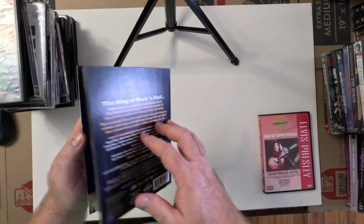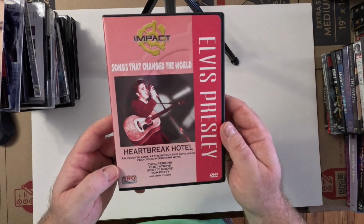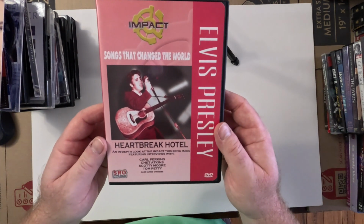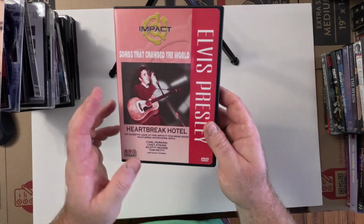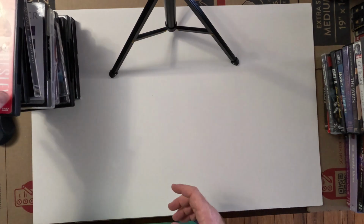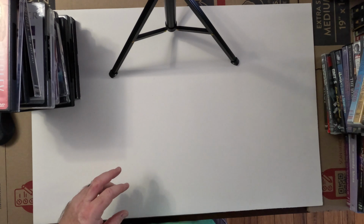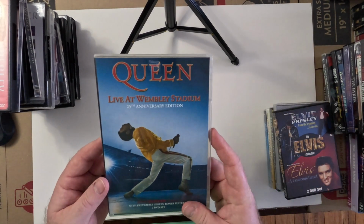And this one's open. Pretty good shape, though. Another Elvis, Heartbreak Hotel, Songs That Changed the World. Interviews with Carl Perkins, Chet Atkins, Scotty Moore, Tom Petty, and others. Probably a really interesting DVD there. So any of you Elvis fans out there, if you're interested, those should be going up soon. Just hit me up in the comments, let me know.